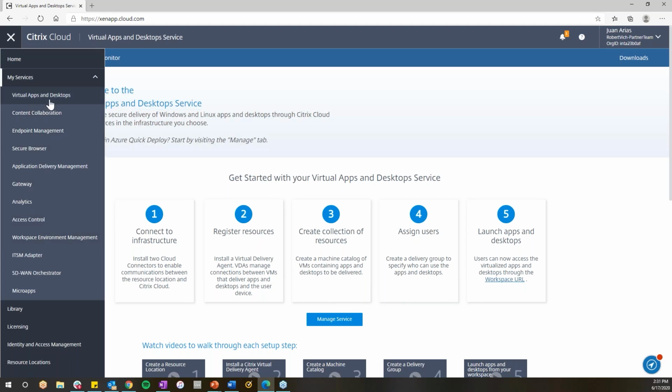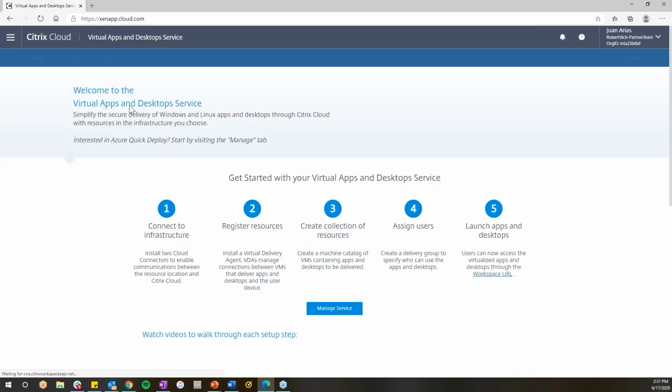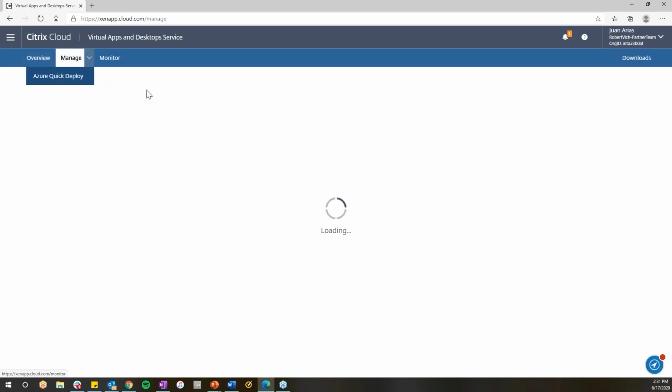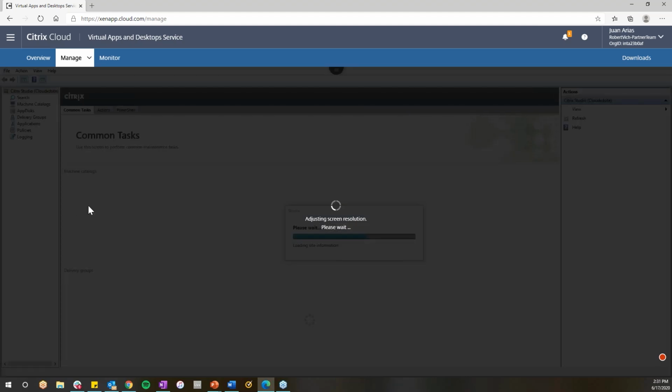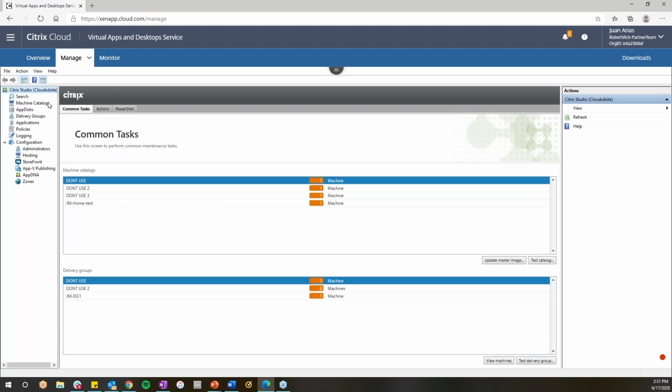Let me open that back up. But yeah, it's going to look and feel exactly the same. And we're just enabling you and giving you that ability to use it in a much more updated and faster manner with the same traditional tools you might be used to.